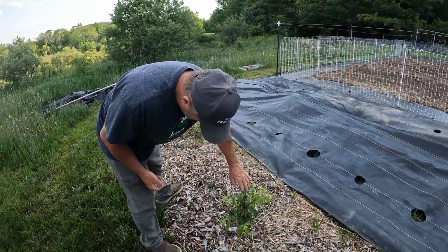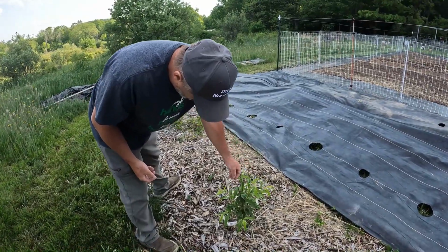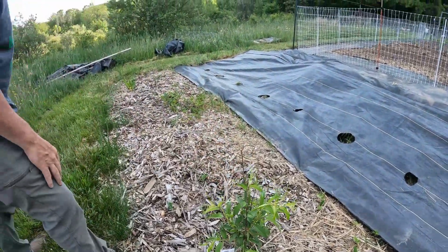This peach definitely looks good. I'm going to prune it back a little bit, but it looks really good. The new growth is coming up really nice.